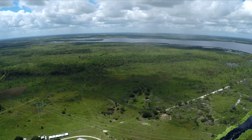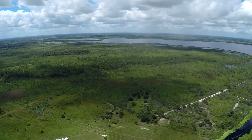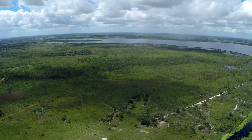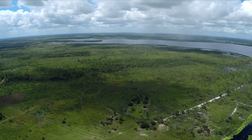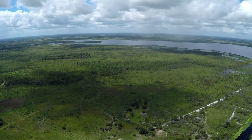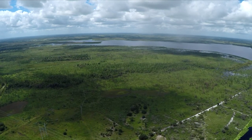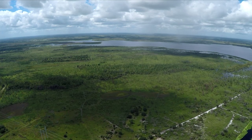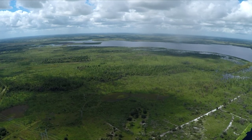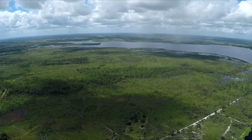I kept looking at my tablet, where I can see what the camera sees on the drone, and it looked like it was smudged or something over about the center of the reservoir. I don't know if it was actually rainstorms over there. It was raining. In fact, when I get up higher, you can actually see a dark spot on the water where the rain was hitting the water.